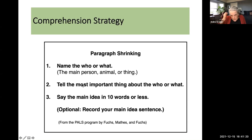So it's meant to go from teacher directed to partner strategy to the next point, using it when I read by myself. So I am reading an informational article and I stop after the paragraph and I say the who or what. This is about Thomas Edison. Tell the most important thing about the who or what. He invented many things in addition to electricity. Say the main idea in 10 words or less. I've got to put that together. Thomas Edison invented many things, including electricity and the electric light. Ooh, less than 10 words. So it can go from teacher directed to partner directed to individual study. That's how useful it is.